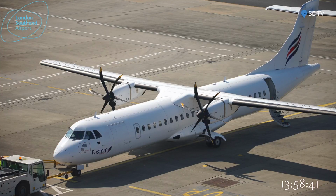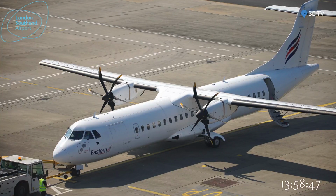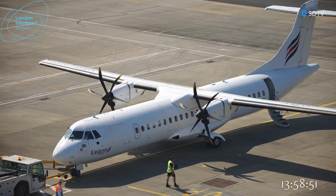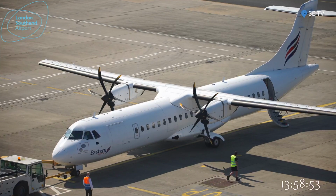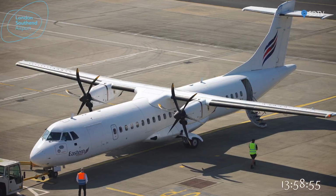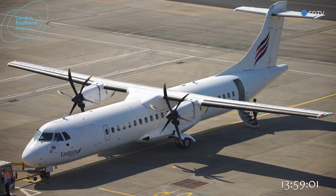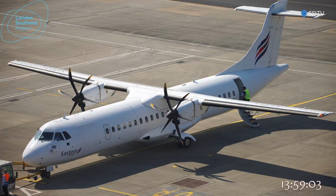So Hawk, I'm able to get such a good view because of the work we've done with Southend, they very kindly allow me to be here on the ATC tower balcony. So it looks like the final pieces of paper, last bits and pieces, are just going onto the aircraft now before it's dispatched. So very, very soon.